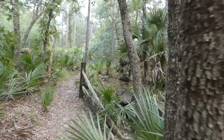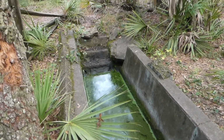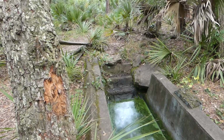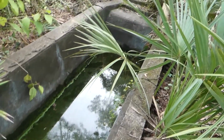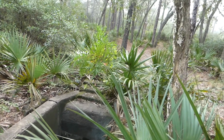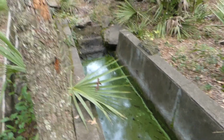Look at this, guys. Look at this. This is crazy, man. This is the cow dip. Looks like it'd be hard to get out this side. Wow. Just imagine about 120 years ago. This is the early 1920s. They used this.